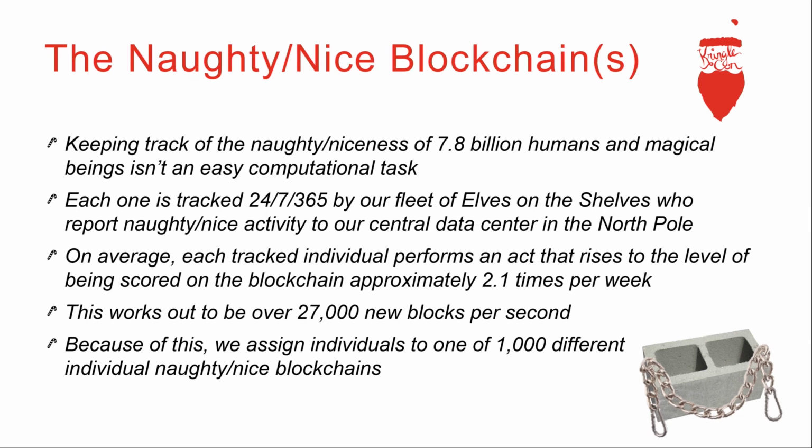If you do the math, this works out to be over 27,000 new blocks per second. Because that would be an enormous load for a single system to try to handle, we have actually broken up the blockchains into 1,000 different blockchains with each individual assigned to one of those different blockchains.